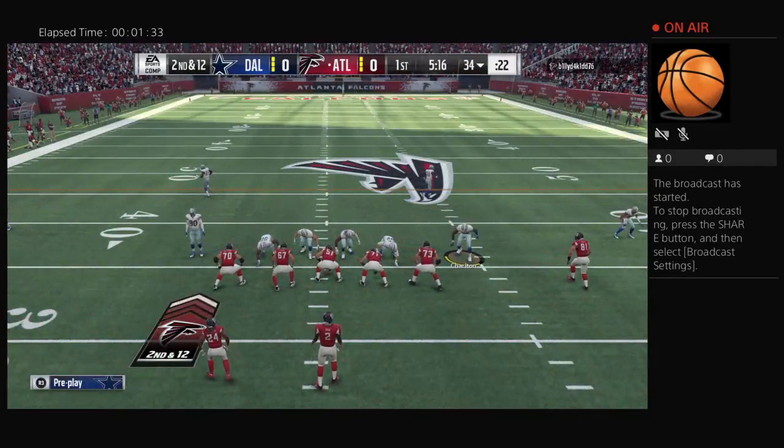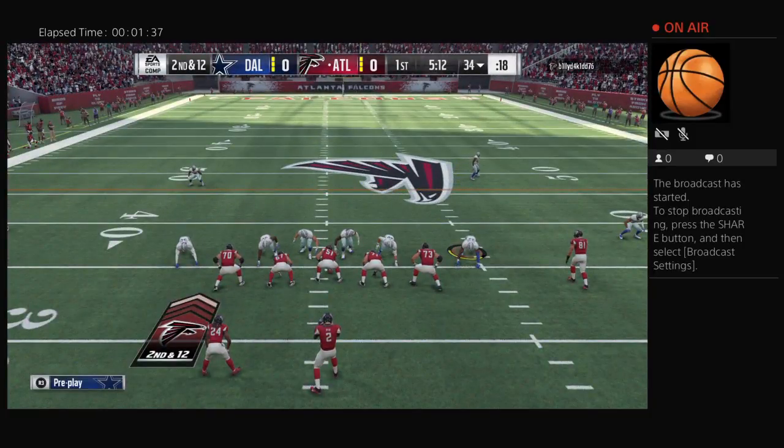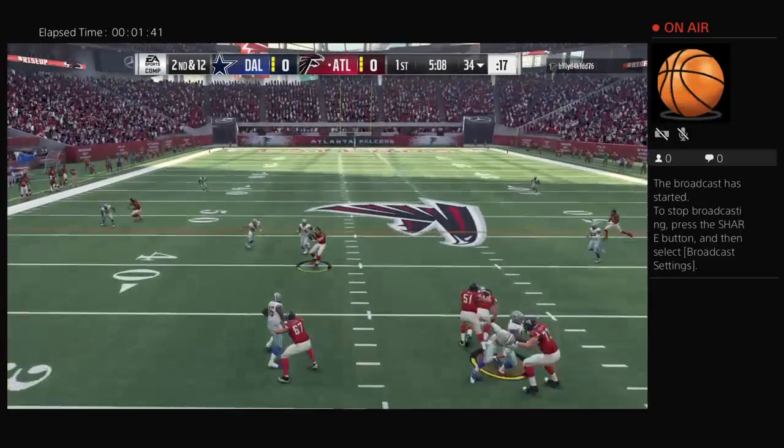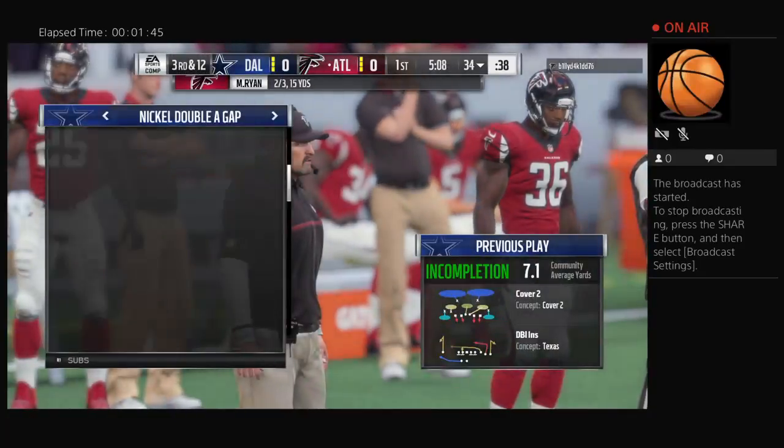Watch 18. Watch 18. On 2nd down, Ryan. And the hit jarred loose. It's incomplete.